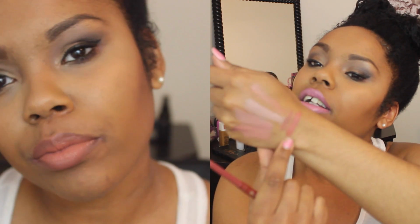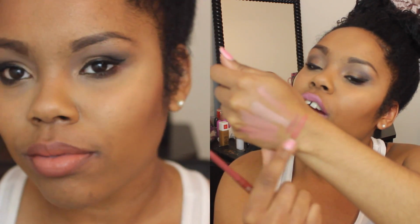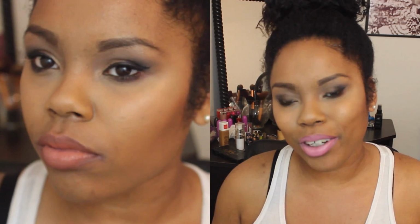But you can see this is the Tawny lip liner here, and this is the MAC Mocha. You can see that they are very, very similar. I can't get away with wearing it as a nude if I go ahead and line my lips with the NYX Cappuccino. So I do use that as a nude.